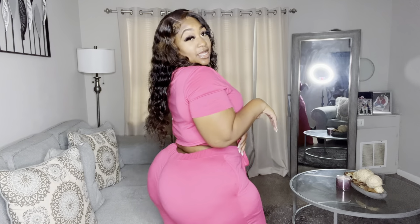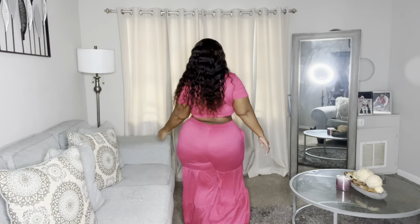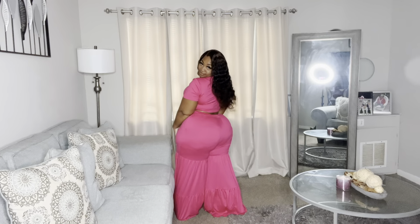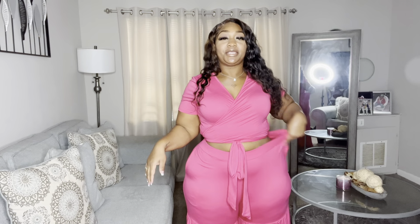This is the back. Do y'all like the back? Because I like the back. So this is the back of it. So you know I got this little model walk. But if you do decide to get this look, size down. Because, baby, these are pretty baggy on me. I can easily get these taken in, but you know, ladies, size down if you're gonna get this look.